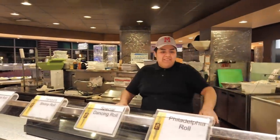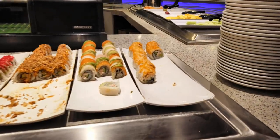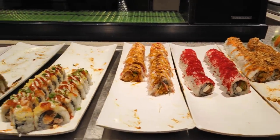Hey David, how are you? So where should we start? Right here? All right, so as David said, we'll start with the sushi here. Look at this beautiful sushi, salmon roll, Philadelphia roll, dragon roll.